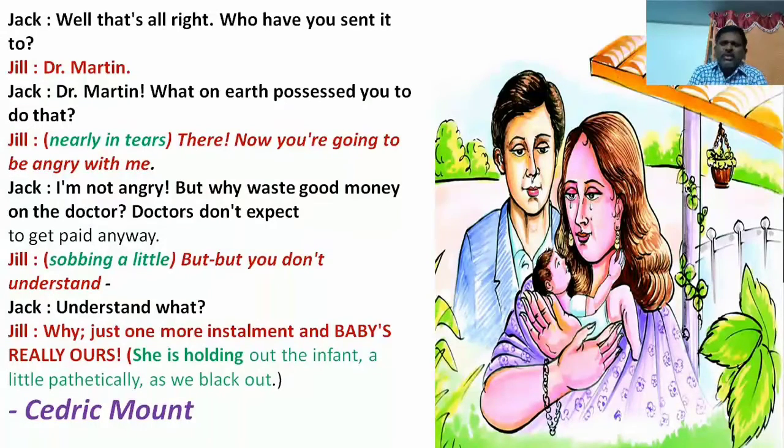Look at this Jill. Jill is in a crying situation. Look at the baby. How really happy she is, having her own baby in her arms. Really, it's a mother's love. That's why she wants her baby, at least their own baby. Jill, sobbing a little: "But you don't understand." Jack: "Understand what? Why, just one more installment and the baby is really ours." She is holding out the infant a little pathetically as we black out.